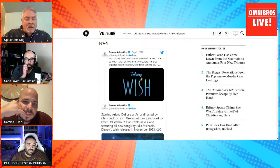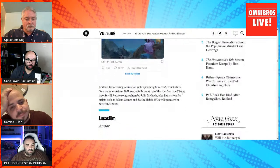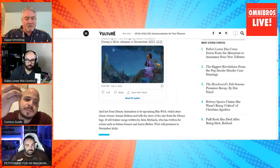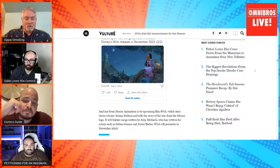Walt Disney's revealed Wish, their all-new animated feature film that explores how the iconic wishing star came to be. And it's in this alternate reality or space kingdom or something. I don't know much about it, but I'm excited that they are making a story about the star that's on most of Disney's logos. Yeah. Cool.